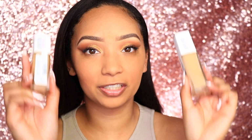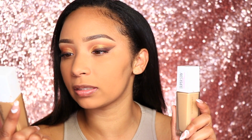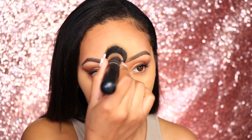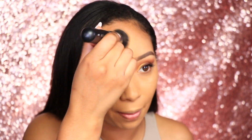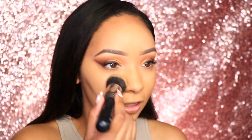For foundation, I've been mixing two, and it is the Maybelline Super Stay foundations in the shade 220 and 312. 312 is golden and 220 is natural beige. I love this foundation because it is very full coverage, which I tend to not put as much on my forehead because I don't love full coverage foundations on my forehead because then it makes it look like I'm wearing a full-on mask on my face. So I just go very light-handed on my forehead, but this is really full coverage for an inexpensive price.